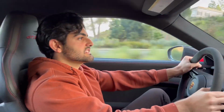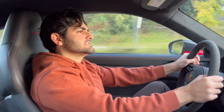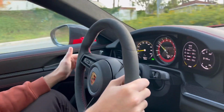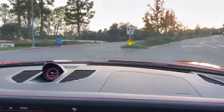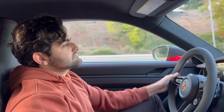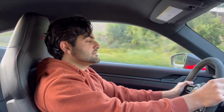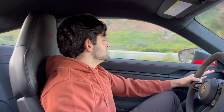See the shifts, instant. Let's test the turn radius here. And look, turns super easily, very practical. Just beautiful. Obviously you got the beautiful red everywhere. The seats are also super comfortable.